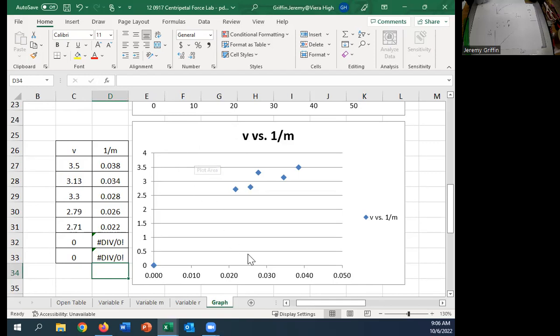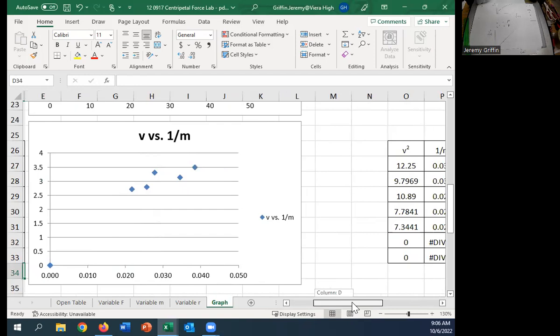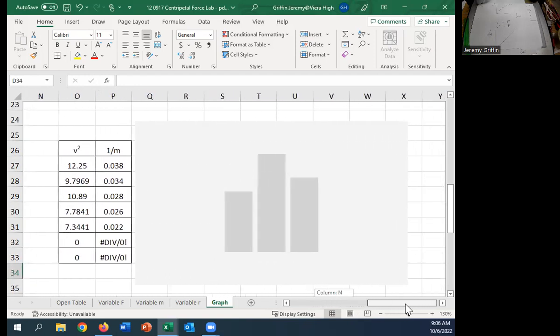All right, you guys ready for the next graph? All right, so flip the lab page over, and the middle graph on the back says v squared versus 1 over m. Okay, see that? Okay, all is constant, of course. And that's what we're about to do right here. Before you guys see the graph, see the table right there, v squared versus 1 over m. Now if this works, it should line up in a straight line. We're about to find out.